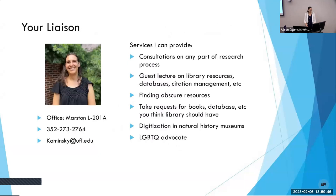So a little bit about myself. The libraries here at UF have what's called a liaison system. That means I'm your liaison for the School of Natural Resources and the Environment. There's a lot of different things that I can provide as your liaison. I can meet with you at any point in your research process to help you through finding resources, what databases to use, citation management, best data practices. So I'm here just as a resource for whatever you need.